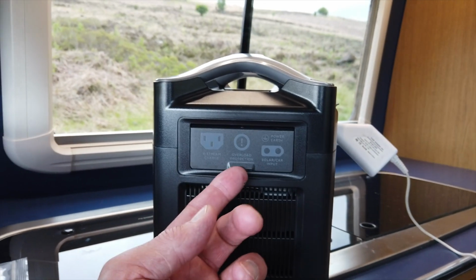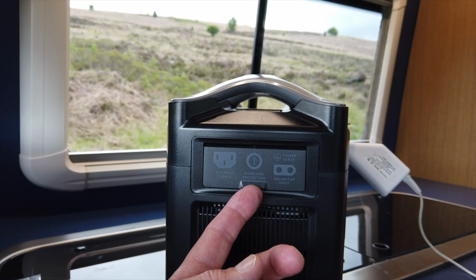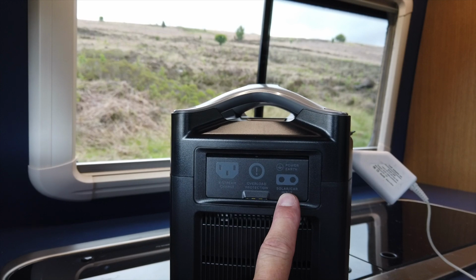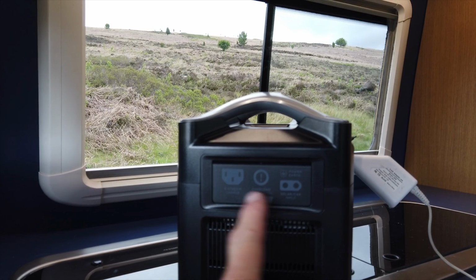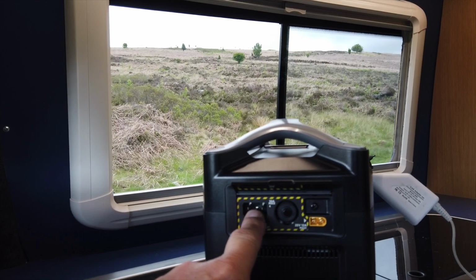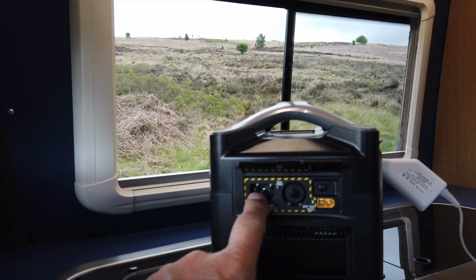So on the side of the unit is all the inputs. So solar or car charger, so you can charge it from your 12 volts from your car. It's got an overload reset and the mains charging lead as well. So it's just the lead, you don't get a big black box to plug in.